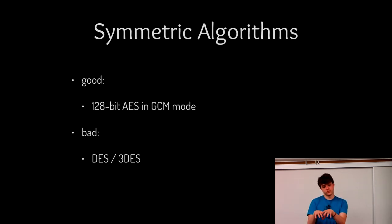So you use the key to encrypt the first block, and then you encrypt the second block with the first block's encrypted version, and then you sort of go from there. And that has some problems with it too. GCM is just one particular mode of running AES that currently doesn't have any problems. It's like the most secure that we know of, yeah.